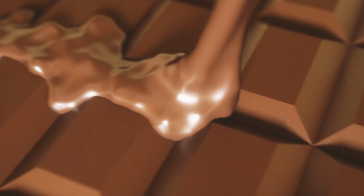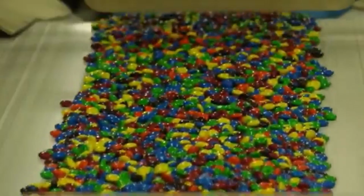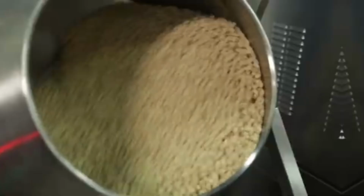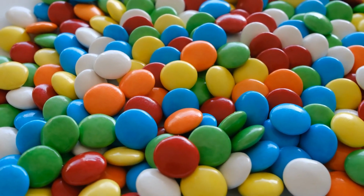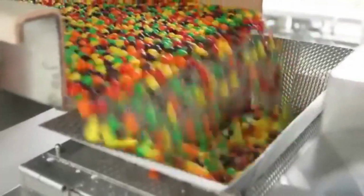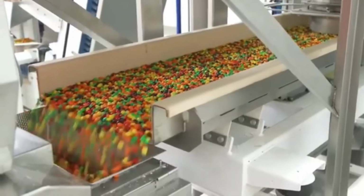The story starts with the basic ingredients: sugar, chocolate, and a few secrets known only to the M&M experts. But the journey from simple ingredients to the perfect candy isn't as straightforward as you might think. M&Ms undergo a series of meticulous steps, including precise mixing, careful coating, and even the application of the candy shell, which gives M&Ms their signature smooth finish. Each step is designed not only to ensure the perfect texture and taste, but also to keep that colorful, shiny outer layer intact without cracking or losing its vibrant hue.